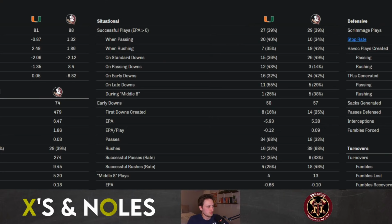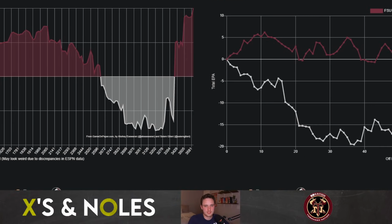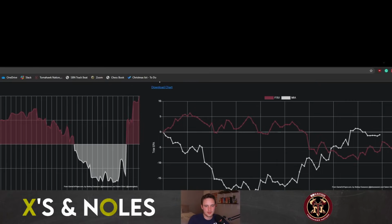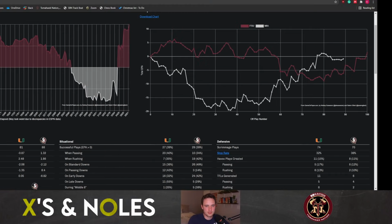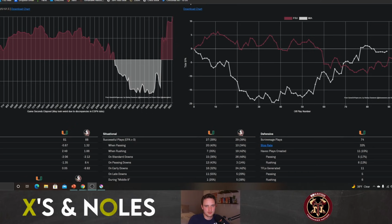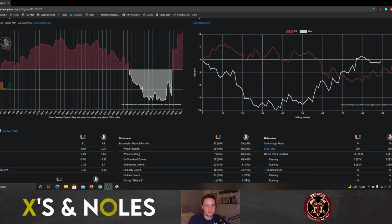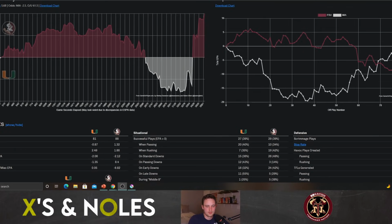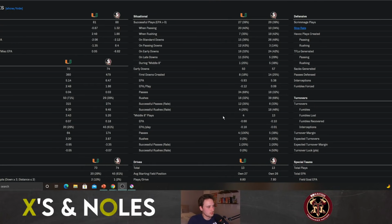This page is called Game on Paper. It's free for everybody. Let me see if I can resize this so you guys can get a view of what I'm looking at. But we can go through some of the stats now that I talked about what each team's game plan was. Sorry if this is a little jumpy. Yeah, here we go. It has a lot of the advanced analytics that I really like.